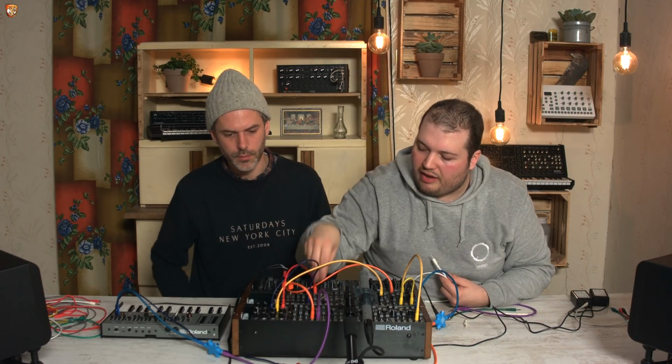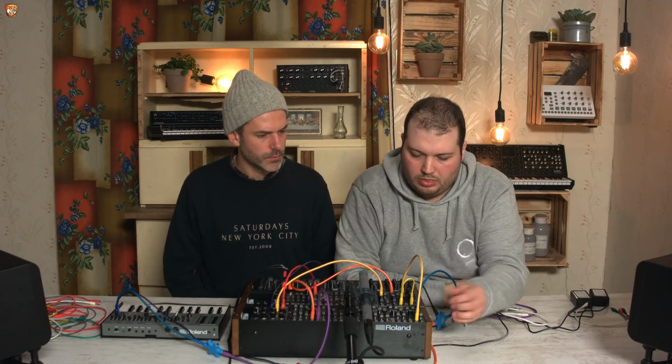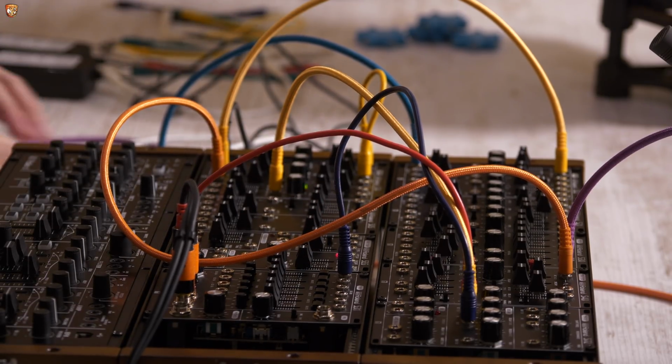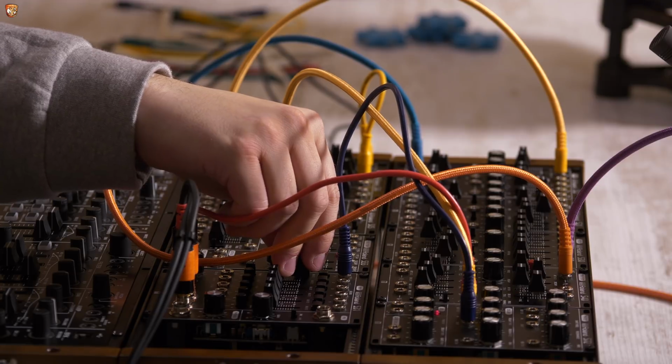Let's go a bit more FM. Get them bells out. So that's the thing with FM. It's great for all the bell tone stuff, but that's pretty kind of subtractive. Nearly a Knight Rider thing.